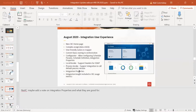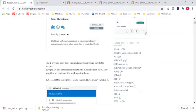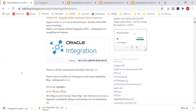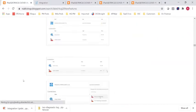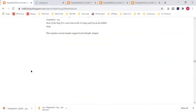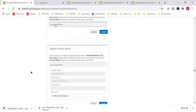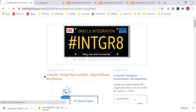Now with the integration properties, again, this is something that is extremely useful. Let's go in here to August 20 new features. Here we go. Okay, that's the Shopify, but let's go in. I just want to show you this one with the features. Yeah, design time variables, these properties here.